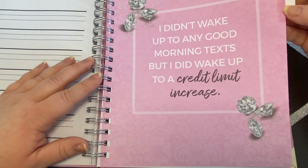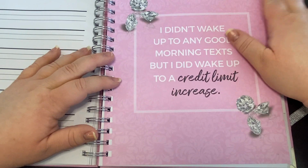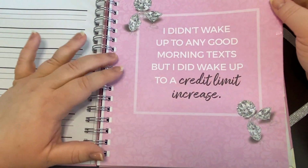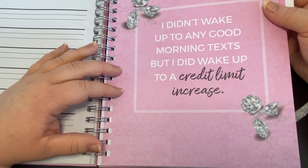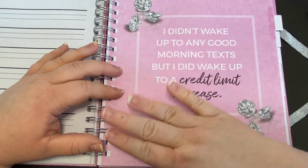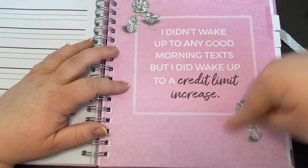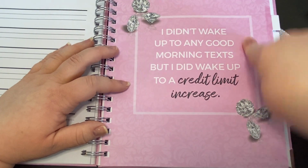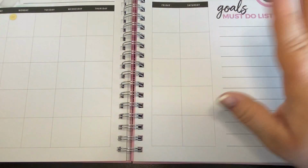I might be able to write them in with Sharpie because this is laminated. We'll see. Anyways, this is the front cover for this month, where I am with July. It says I didn't wake up to any good morning text, but I did wake up to a credit limit increase. This planner comes in a lot of different colors. I have the light pink. If you got the teal planner, this page would be teal. If you got the purple planner, this page would be purple, etc.